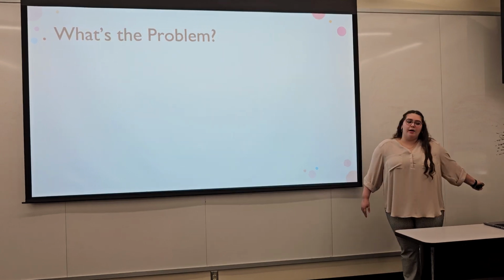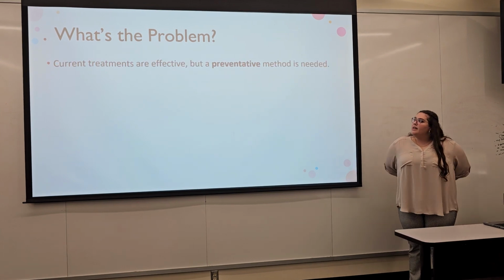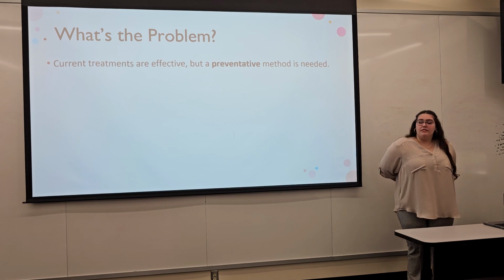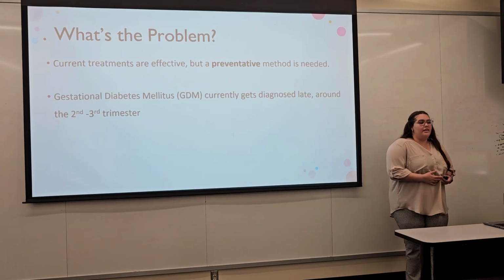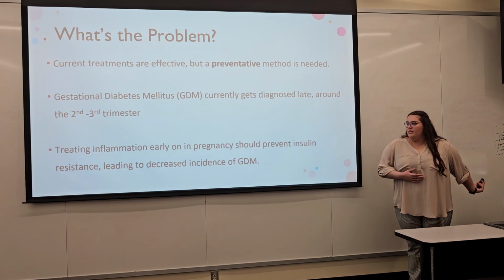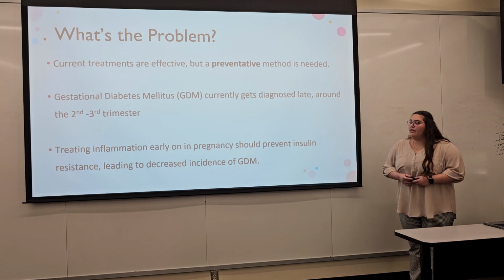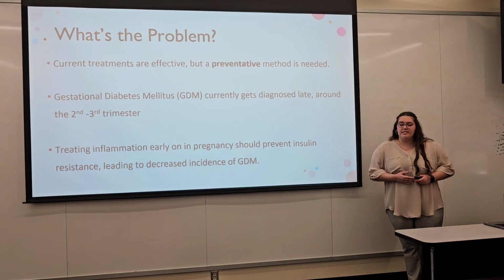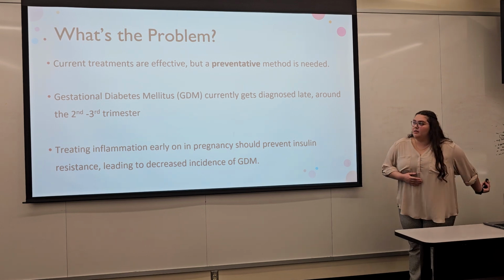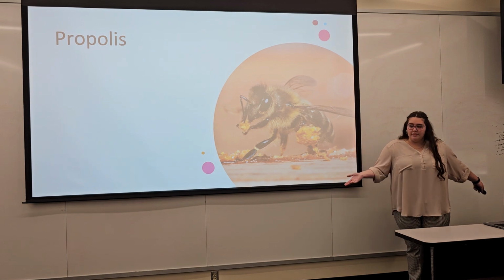So what's the problem with this? The current treatments are effective, but we need a preventative method, because GDM currently gets diagnosed too late in the pregnancy. So we believe that treating the inflammation earlier on in the pregnancy should prevent the insulin resistance, which would then lead to a decreased incidence of gestational diabetes. We're planning on doing this with something known as propolis.